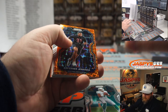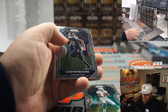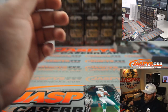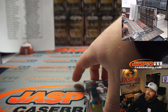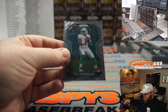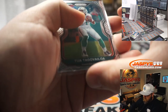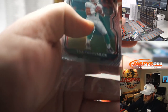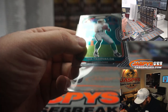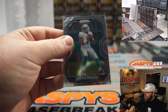And Fernie Jennings for the Patriots. Karen Steele. Darrynton Evans, Titans. Nick Stober. And Melvin Ingram for the Chargers. Keith Lingfelter. Like a hair or something that was on there.